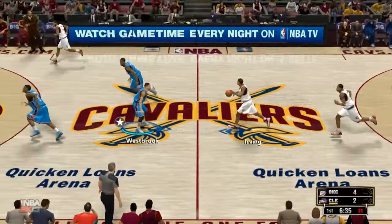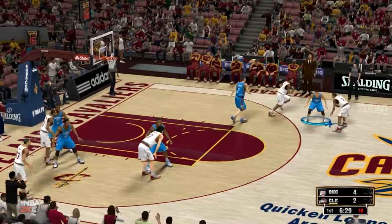Without question, Cleveland is my hometown. I always want to see that team do well. And a fresh start, good young rookies, cap space, they're on their way.